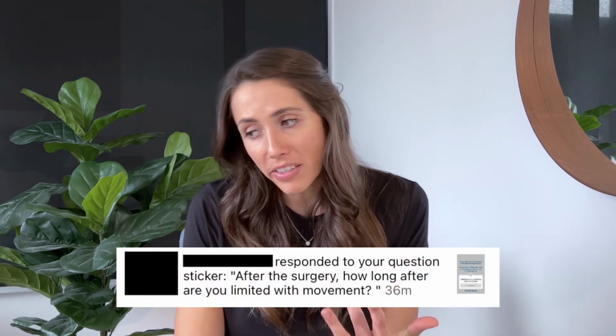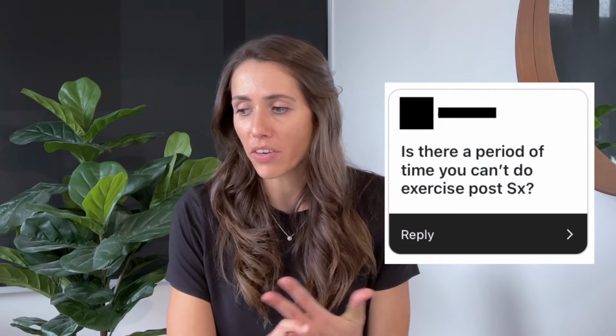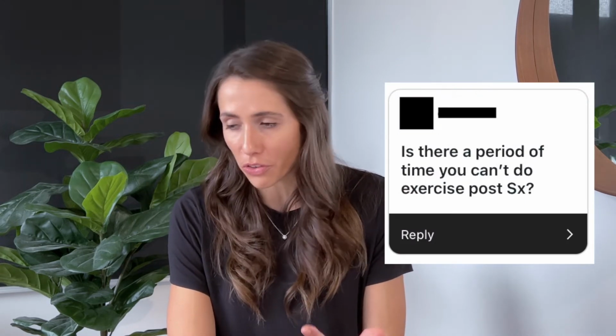Okay, there were a group of questions asking specifically after surgery, how long are you limited with movement? Is there a period of time you can't do exercise post-surgery? Now, one of the disadvantages of having to have a fusion surgery is that part of your spine will be limited. It will always be limited for the rest of your life. The body's very clever and will compensate using everything above and below the fusion to allow you to move. But that is something to note. After surgery, you will not regain the exact same range of motion that you had beforehand.